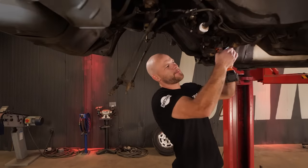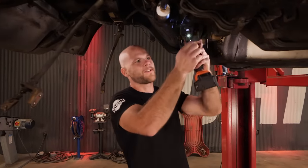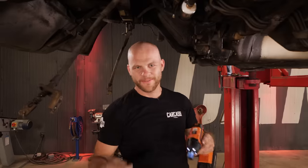I do really like subframe cars because they are this easy to take apart. You don't have to take off each individual component, you just take out one big thing and then you're ready to move on.